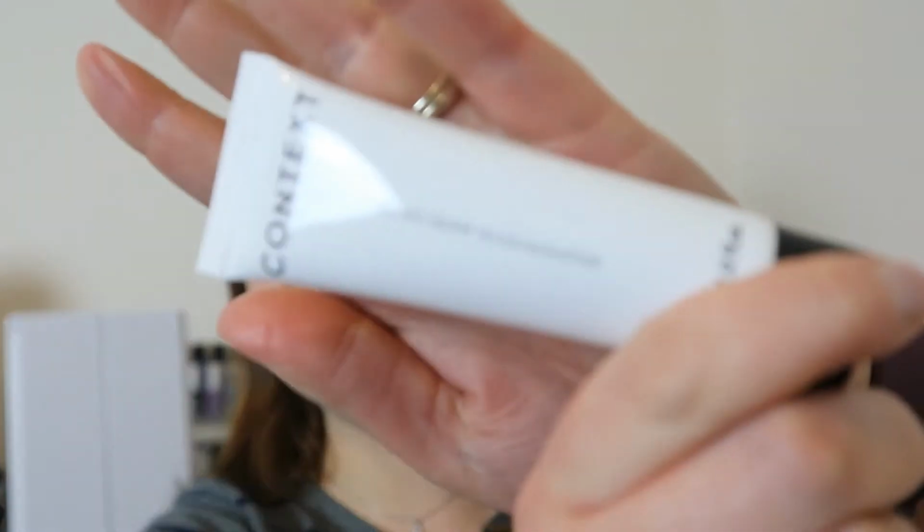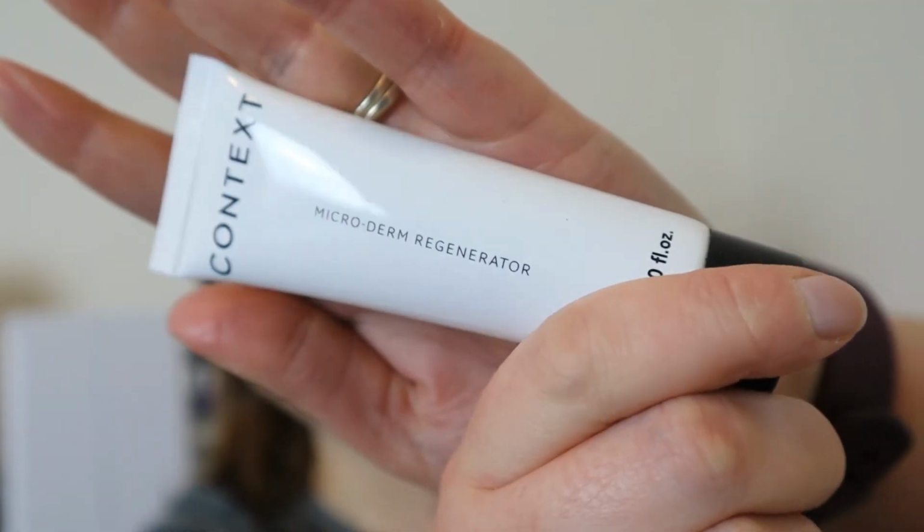Okay, so next I've got the Context Microderm Regenerator. Sounds a little bit scary. This is a deluxe mini at 30ml worth £6.50. If you wanted to buy a full size of this product, you can get one in 120ml and the RRP on that would be £27.